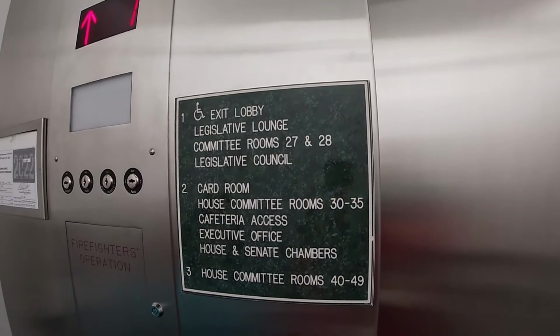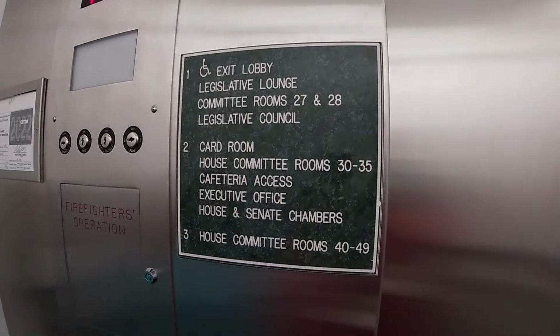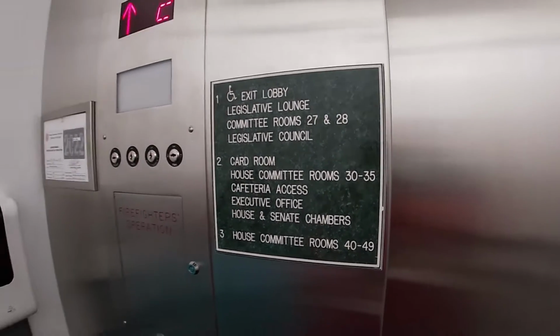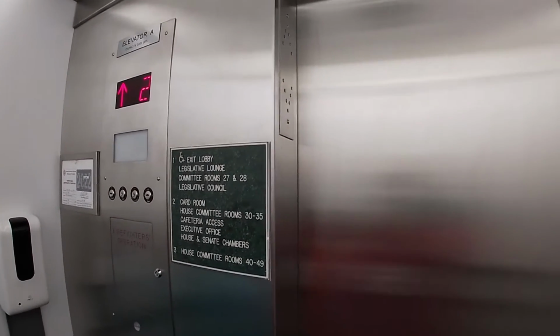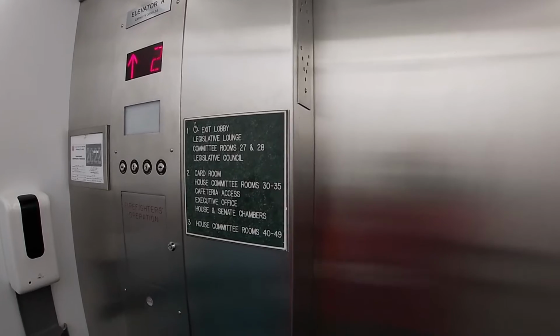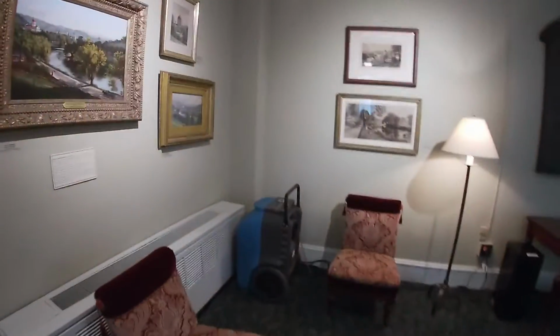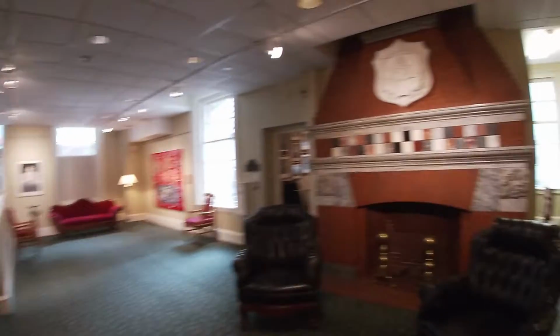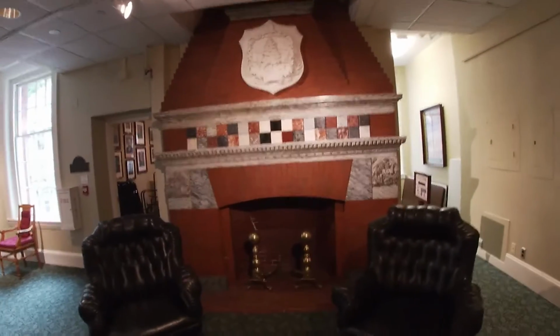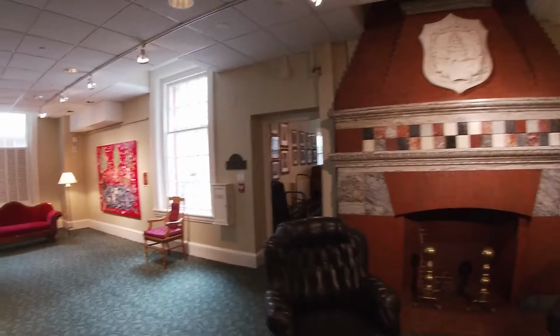You see the 2nd floor has some stuff. Oh, a cafeteria. The chambers. Supposedly there's some kind of activity going on with the governor of Vermont right now and some military, and we're actually able to go see it from the observing area. So I'm going to see if we can pop over there. We just got off the elevator on the 2nd floor. Oh wow, look at this fireplace. That's pretty.